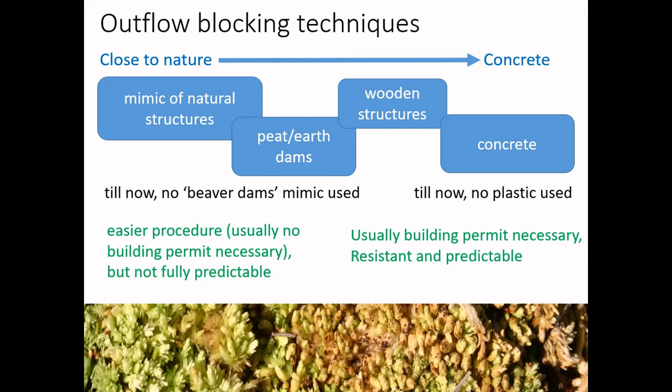Sometimes, in fact, the most common solution is probably building wooden structures, wooden dams. Sometimes very resistant concrete water managing facilities are necessary.